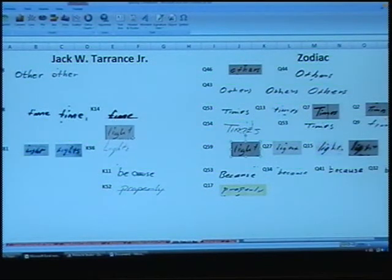"Light." "Because." We have a lineup with the C-A-U-S-E in this. The B, of course, was broken up, and it's the only one I could find in Jack's writing, but every other part of that lines up nicely. "Properly," as in you should have been checking the part properly. You would have had me.